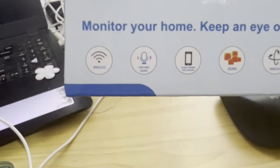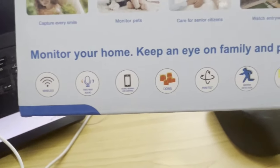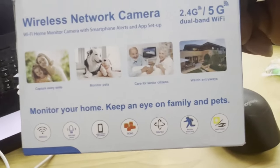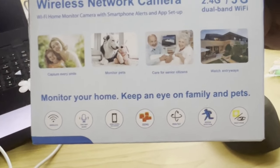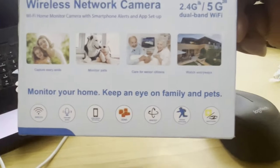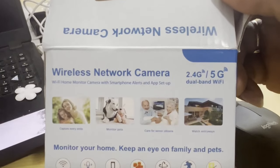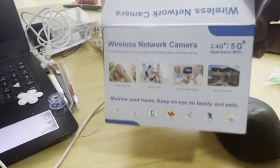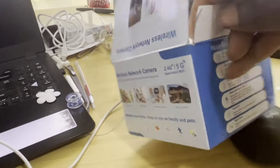Can you see it there? Yep, all the details you need. So you can use it anywhere, as I said. I got it to keep an eye on my little doggy, but as it says here, monitor your home, keep an eye on your family and pets. And it is wireless. Pretty good, and it works with 5G as well.